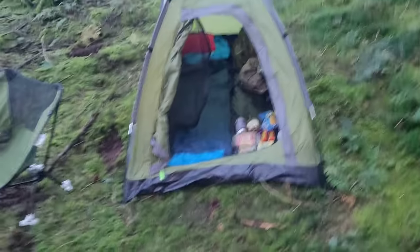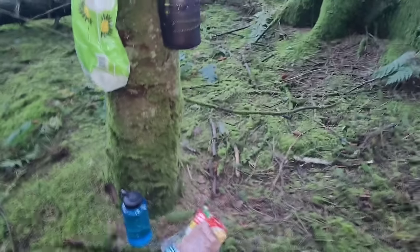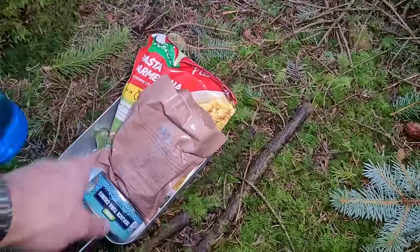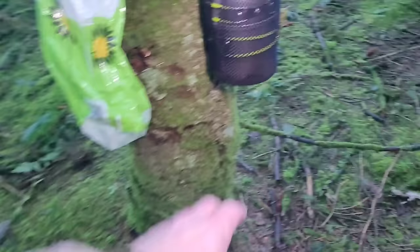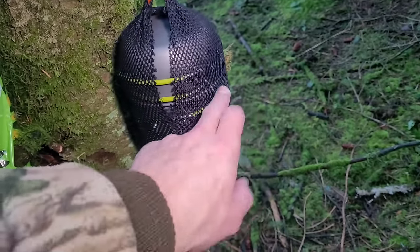That's camp set up. Let's give you a look around. So we'll start on the outside. This is going to be the cooking area. Keeping it simple tonight. Just got some pasta and tuna, and the same old MRE I've been carrying around now for the past year. I have brought a wood burning stove, but I'll probably just use the gas for handiness.